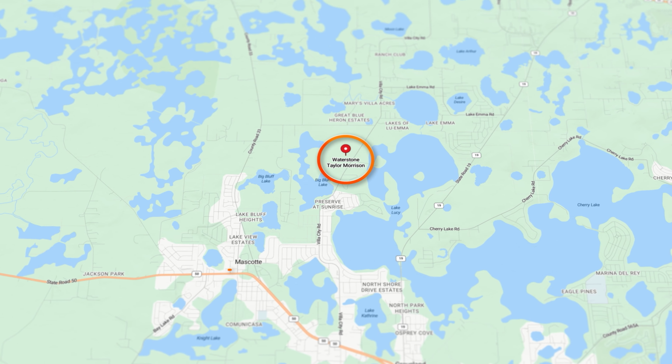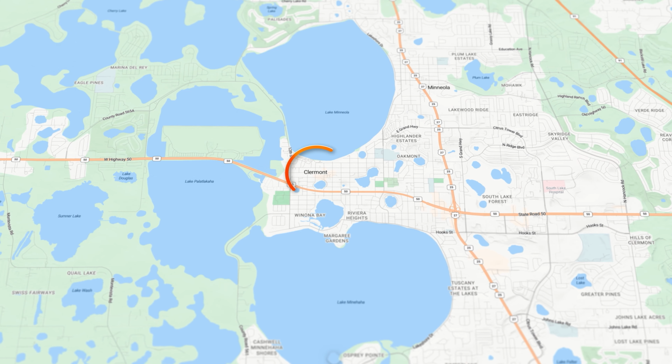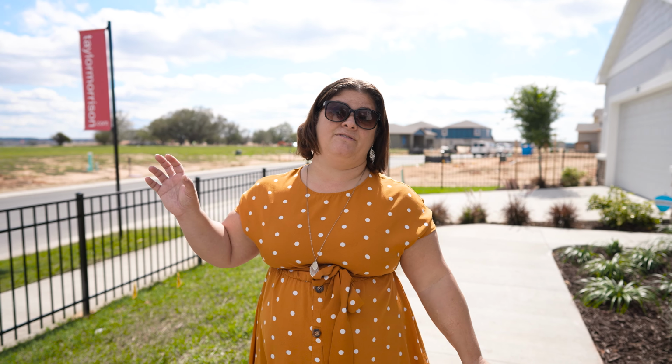Now, a little bit about this location. This is located in Mascot, Florida, but technically across the street is Groveland. So when you're thinking about the Clermont area, you've got Clermont, then to the west of it is Groveland, and then to the west of that is Mascot. We're right on the border of Mascot and Groveland. This will feel pretty much like Groveland, even though you're paying a Mascot price. So it's literally the best of both worlds. You're only about 12 to 15 minutes into Clermont.